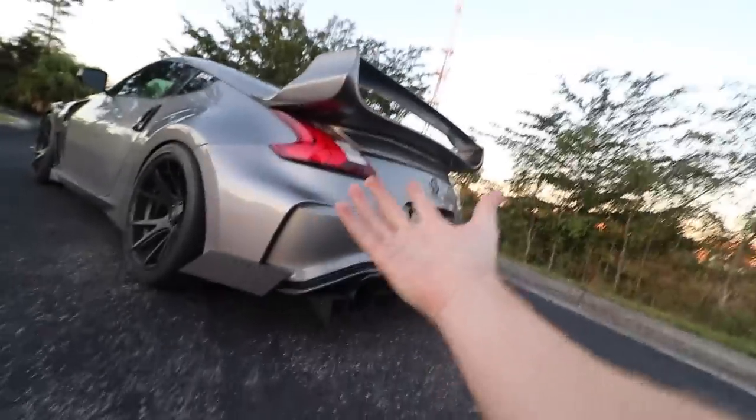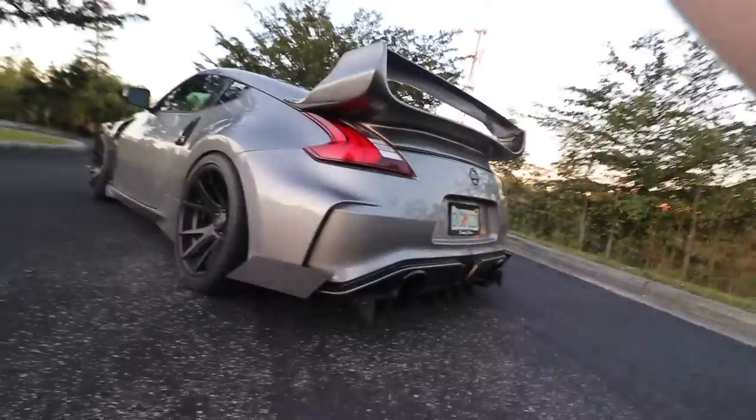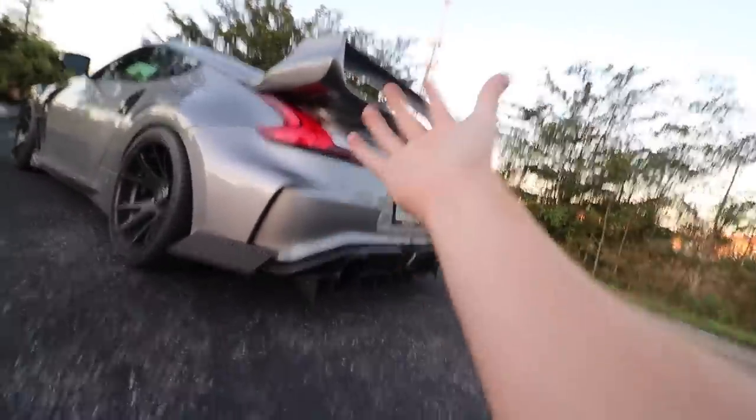If you did not notice, for some reason, for the rear, I have the 2015 and up Nismo bumper as well. Same as the front, direct bolt on. Oh, the fitment isn't as great. It might be a little loose. It works really good, and it looks so amazing and aggressive.